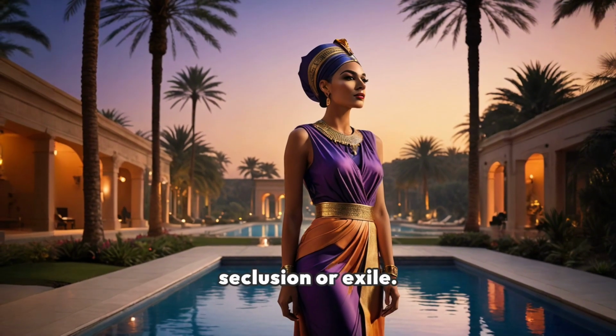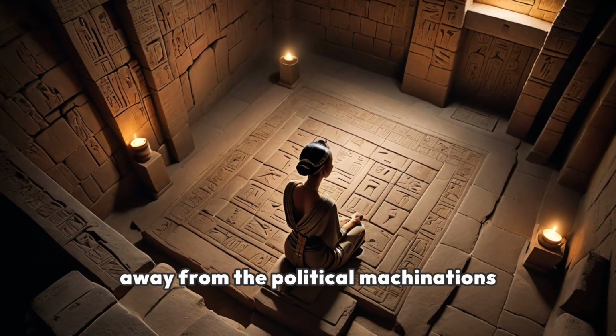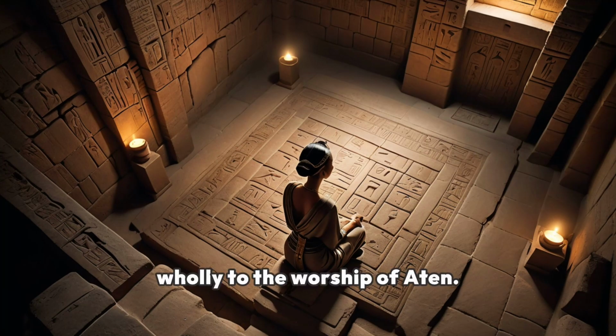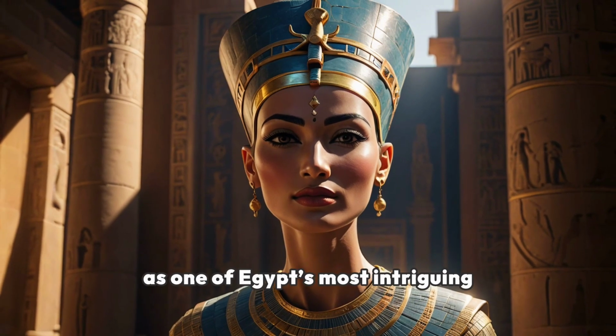There are also romanticized narratives suggesting Nefertiti might have voluntarily disappeared, retreating into a life of spiritual seclusion or exile. Such tales describe her living out her days in peace, away from the political machinations of the court, possibly in a distant, undiscovered tomb where she could dedicate herself wholly to the worship of Aten. The lack of conclusive evidence has only cemented Nefertiti's disappearance as one of Egypt's most intriguing unsolved mysteries.